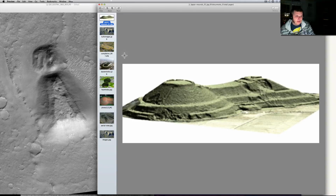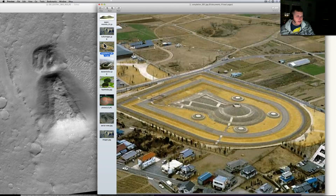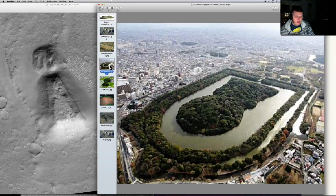So here's some of the mounds. This is like the topography of one. It looks like a model that someone had made for something. This is the same one I showed you before. Here's a more modern one, so they're still making them. Pretty neat. They were burials, I believe.